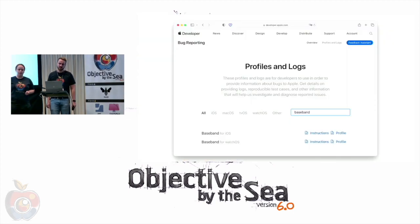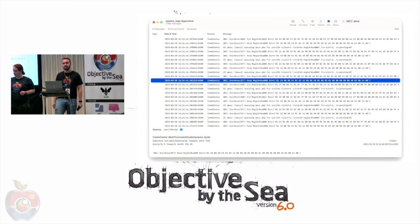There are so-called baseband debug profiles that you can install onto an iPhone. And the satellite feature is part of the Qualcomm modem, so it's the baseband chip that also does your day-to-day 5G, 4G cellular communication. When you install such a profile, then in your syslog you would see, although it's difficult to see, here marked in blue, the packets. So it's the raw packets or commands sent to the baseband chip that you could then analyze.